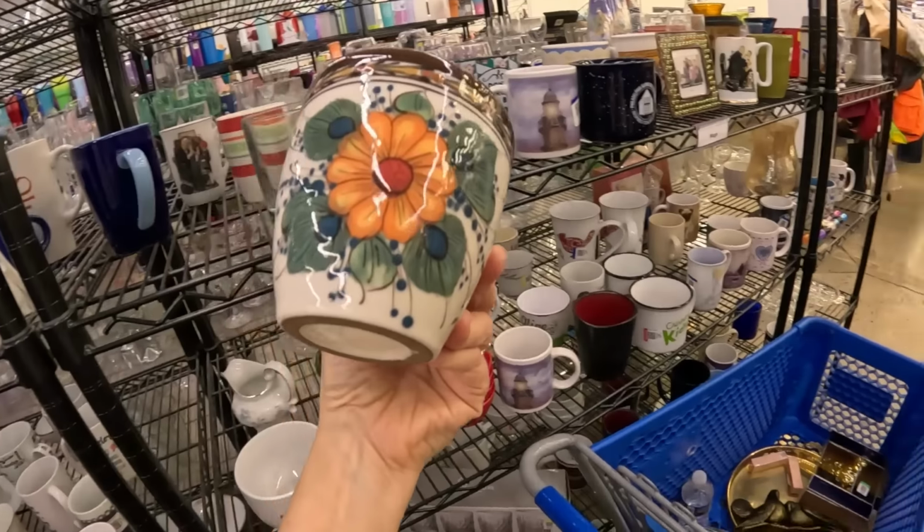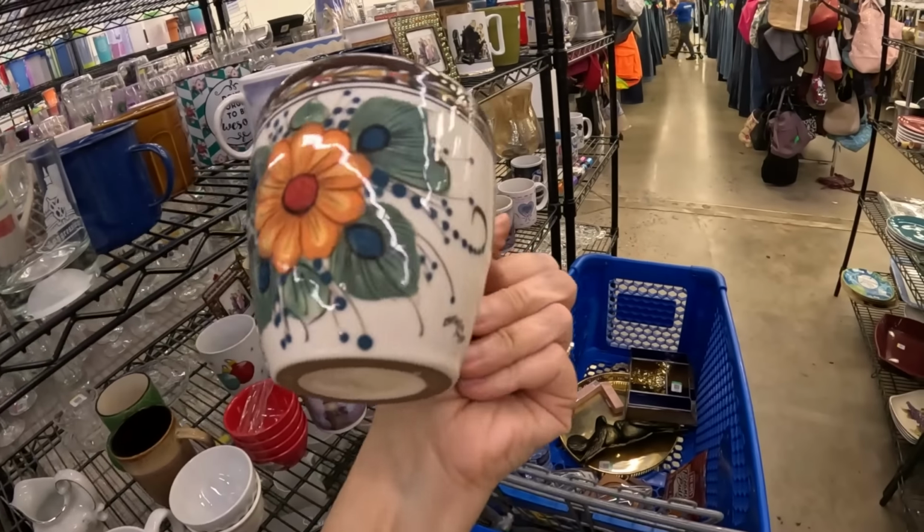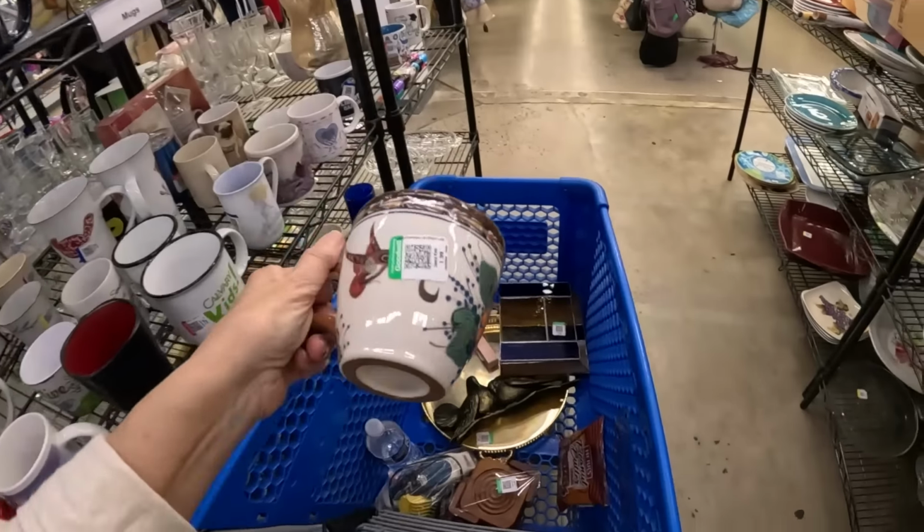For $1.99, definitely putting this in my cart. The only thing is, I wish there were 3 more, but that is going in the cart.